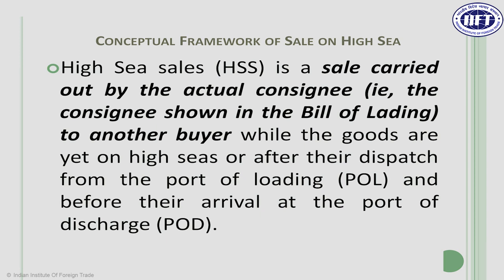So a transaction which is taking place by the actual consignee to the prospective buyers by transfer of ownership, which takes place through the bill of lading, and the cargo is traded on sale on high sea. Usually we can say that any transaction which takes place after the port of loading. In this case, the port of loading is the port of Beira, which is in Mozambique, and before the port of discharge. Let us assume that this cargo is coming to India. It is coming to a port of, let us say, Mangalore in western coast of India. So before the port of discharge, before entering the customs water of India, the title or the ownership of the cargo must transfer to subsequent buyers.